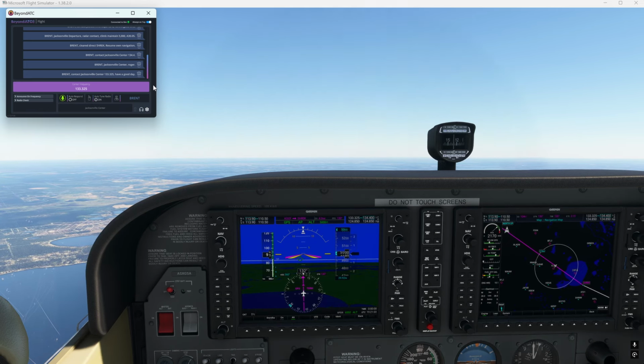I do have traffic on my G1000 that I could pull up. This looks great on my tri-monitor setup.